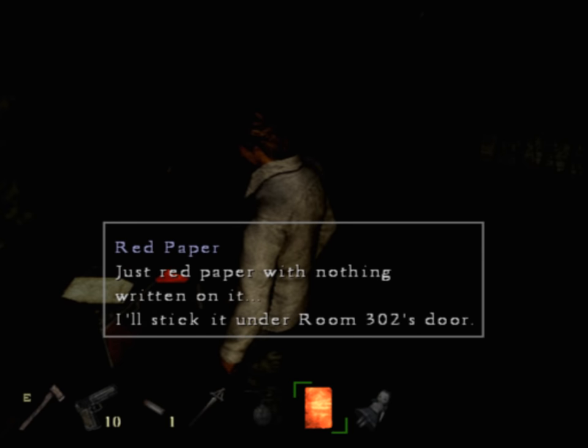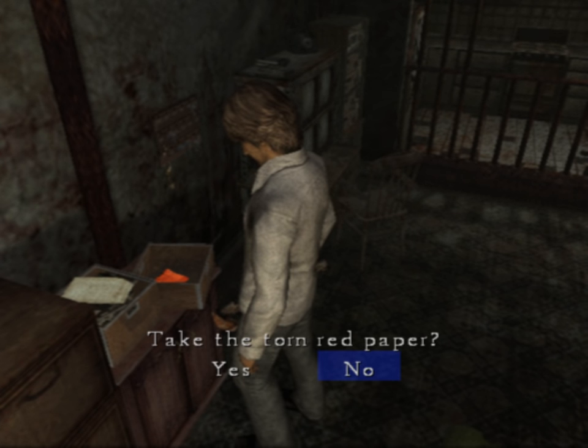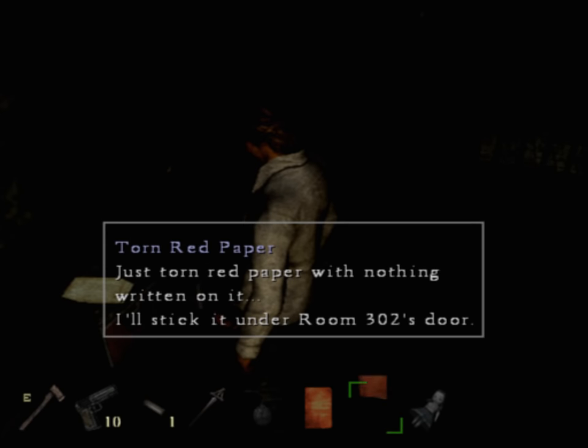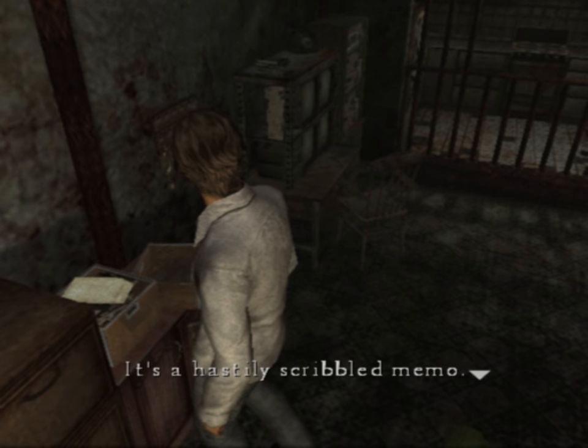Another one with nothing written on it. So I gotta go put this one under my door just like the last one. Oh, there's a couple of them. Yeah, can I put them all down there? At the same time? Hopefully.